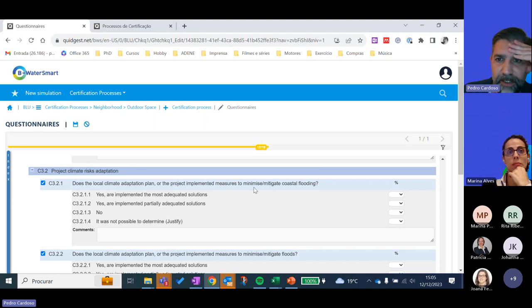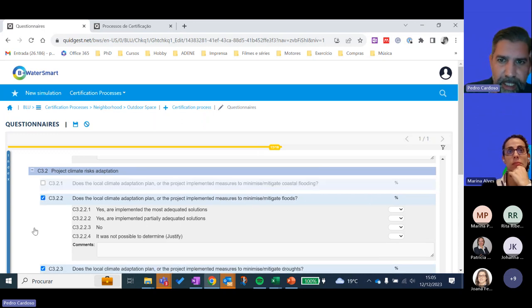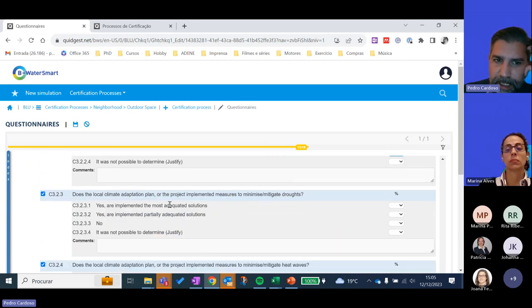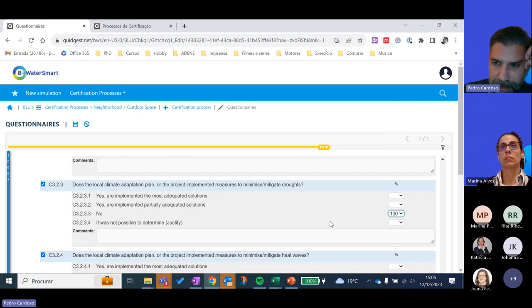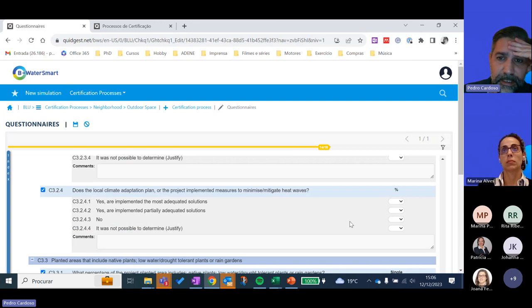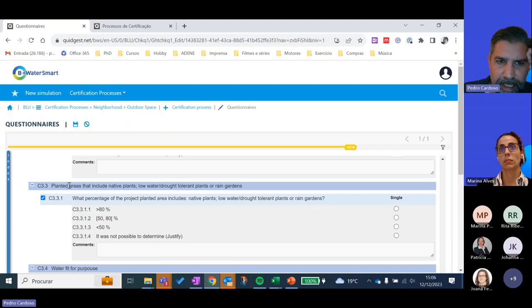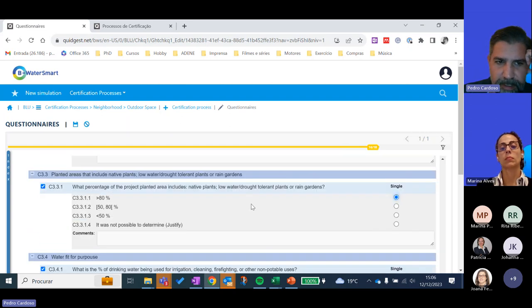Regarding the project climate risk adaptation, for coastal flooding, since we don't have any risk, we deactivate this option. In the building, we have not implemented any particular measures to mitigate or reduce the moderate risk of floods. For the droughts, there was no deposit of water or similar, so no solution was implemented. Regarding heat waves, only the garden has these solutions, not the building, so it's also no. Regarding the planted areas, we have more than 80% native plants and or drought tolerant.